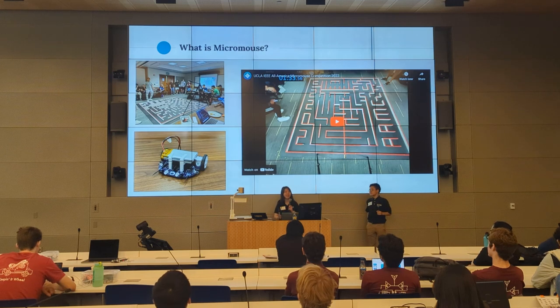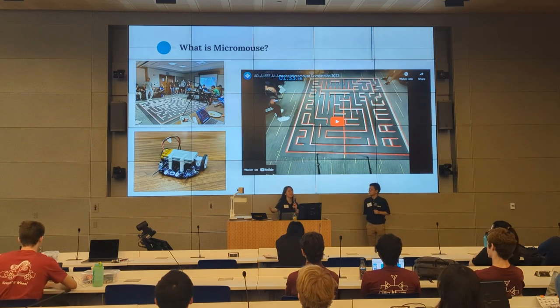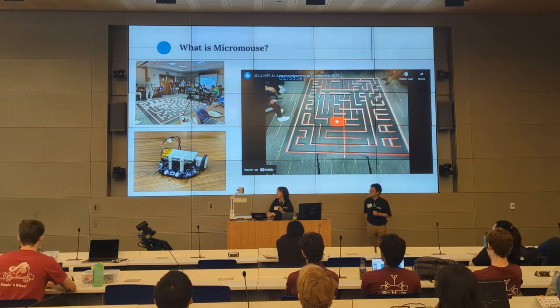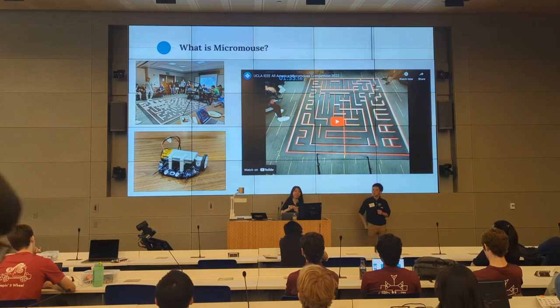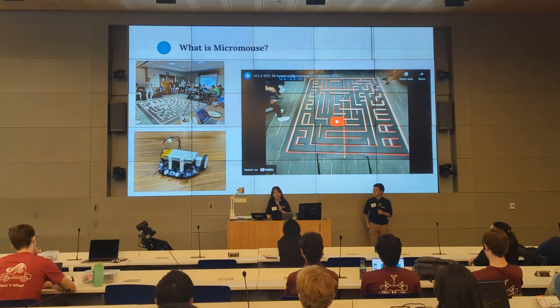So Micromouse is a small autonomous maze-solving robot, and some of you may know it from the Veritasium video. There are several regional competitions throughout the world, and the goal for a general Micromouse competition is that you're trying to go from your start point and reach the middle as fast as possible, or get as close as possible. And here at UCLA, we have one such regional competition at a multi-school university level, which is AAMC, which we hosted last weekend.